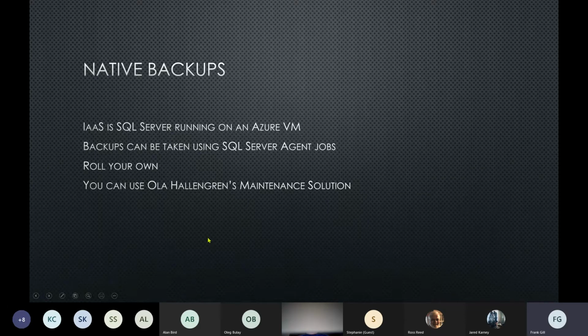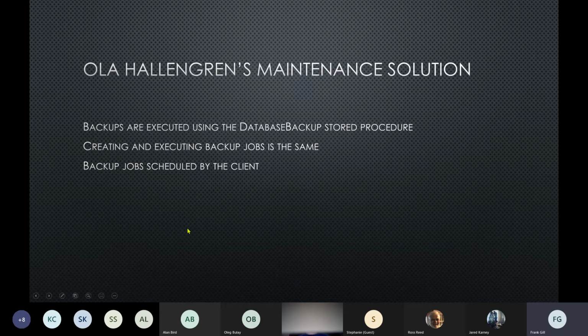You can roll your own, or you can use Ola Hallengren's maintenance solution. Got a little plug-in here for that. If you're not familiar, there's a link in the resources section to Ola's site. It is a full maintenance solution. Backups are included, index maintenance, and integrity checking. There is a stored procedure that gets created along with a number of jobs. You run the maintenance solution, it creates these things, and you can just schedule those jobs, and they will run and they will back up to the storage location of your choice.